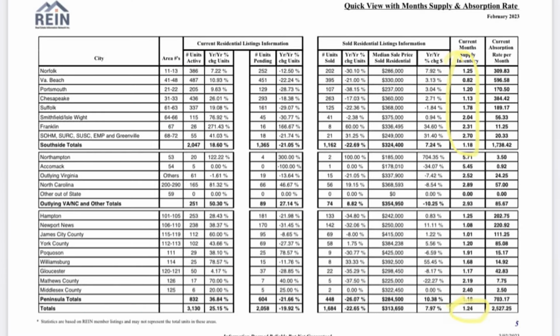So even though we have a little more homes on the market, and we're seeing a lot fewer settled sales than last year, there are two indicators that are surprising relative to those two items. The first thing I want to talk about is months of inventory. Right now as a region, we're sitting at around 1.24 months of total inventory for Hampton Roads. That means if no one else listed their house, it would only take about 5 weeks to sell out of all the homes on the market. That's not nearly as much as we would prefer.